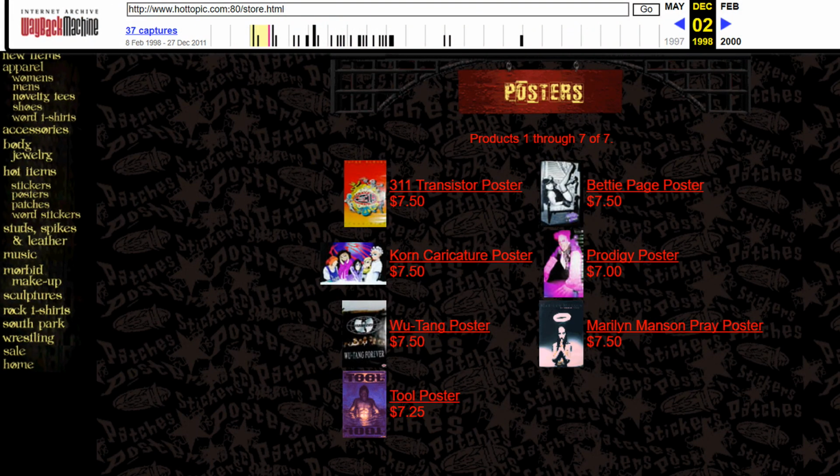And then look for the posters. We've got 311. Wu-Tang's always going to be awesome. Tool. I'm sure some of us are guilty of having at least one of these posters in the room when we were in high school.